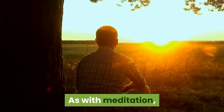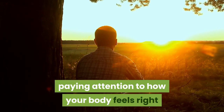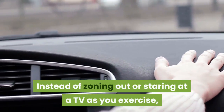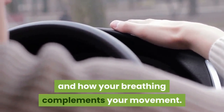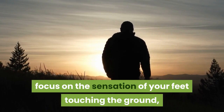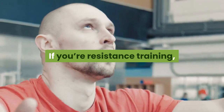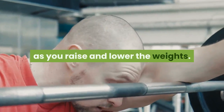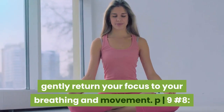As with meditation, mindful exercise requires being fully engaged in the present moment, paying attention to how your body feels right now, rather than your daily worries or concerns. Instead of zoning out or staring at a TV as you exercise, focus on the sensations in your limbs and how your breathing complements your movement. If you're walking or running, for example, focus on the sensation of your feet touching the ground, the rhythm of your breath, and the feeling of the wind against your face. If you're resistance training, focus on coordinating your breathing with your movements and pay attention to how your body feels as you raise and lower the weights. And when your mind wanders to other thoughts, gently return your focus to your breathing and movement.